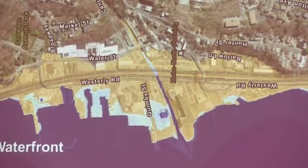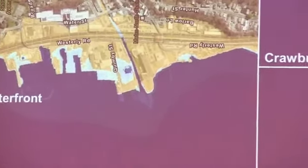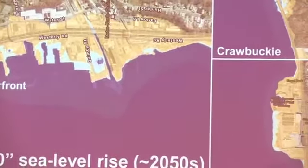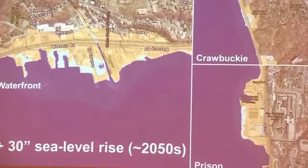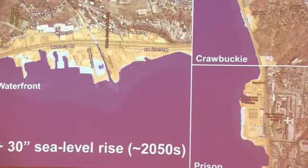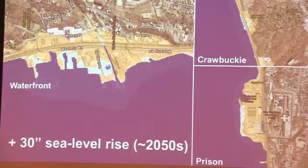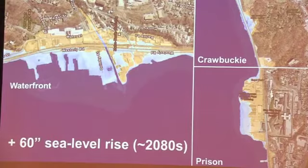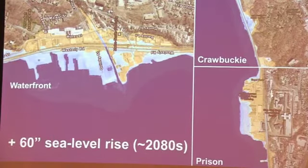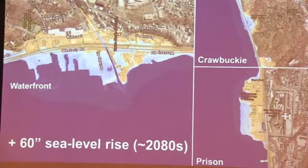If you add in 30 inches of sea level rise, so 30 more inches of water onto the Hudson, that's when you start to see more significant changes. Right now, that's a high scenario for mid-century, the 2050s. This blue is projected to be inundated all the time, or at least at high tide. So this is really the river taking back some of the land. Going out to 60 inches, or 5 feet, of sea level rise, which is later this century, 2080, which is what these students are considering, you see a lot of blue and then darker blue, so the deeper inundation.